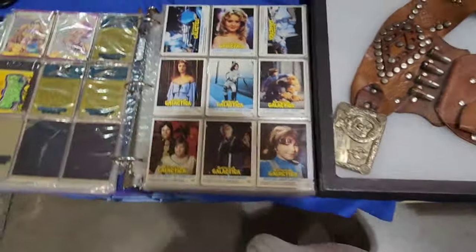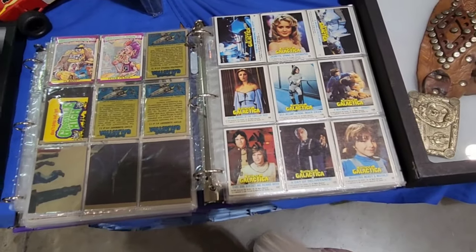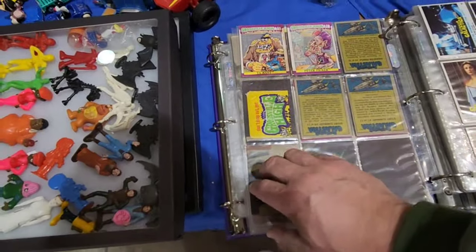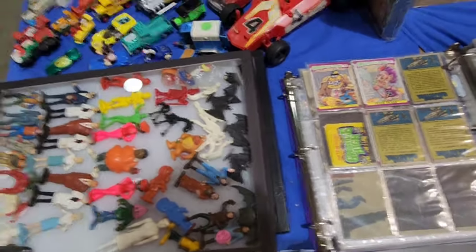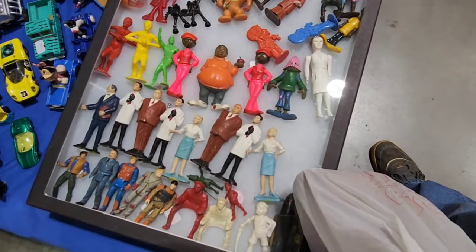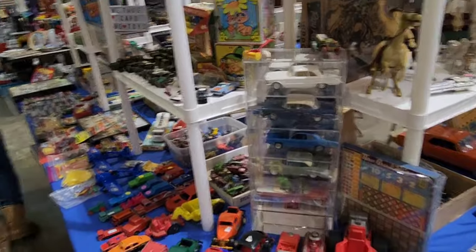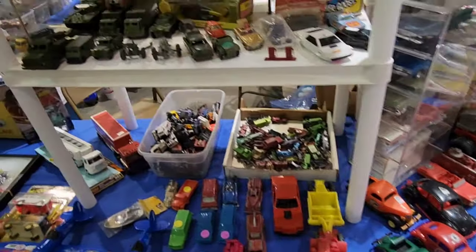It's got some old Battlestar Galactica cards from the 70s. Really nice. Oh, over here too. It's got the Grosseville cards on the back where the Battlestar Galactica cards are. Nice. Those are getting real popular again. Oh, look at these guys. Fat Albert. That is so neat. All these little figures right here. Very nice. And he's got tons. Look at all this. Vintage cars and trucks, old Matchbox and Hot Wheels. Look at all these.